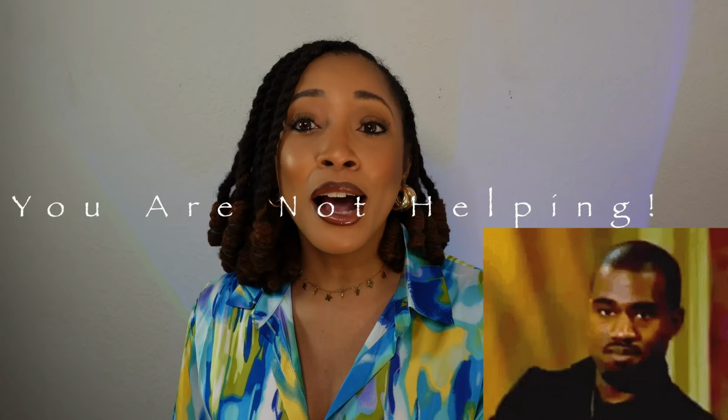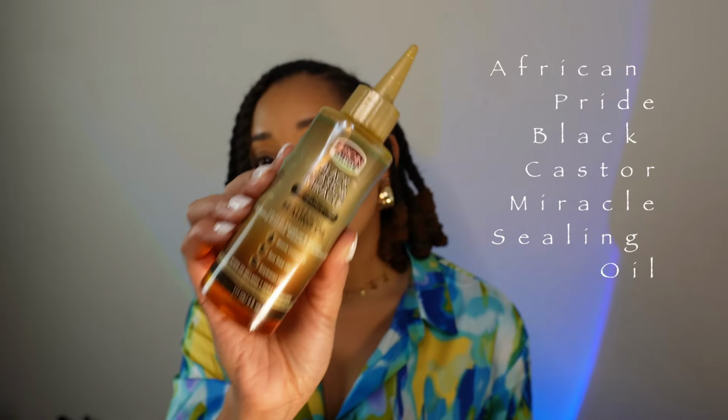Now, the second thing you need to have is some sort of oil. You need an oil. The issue I noticed a lot of people do is they put the oil first and then spray the hair. You do not. You're not helping, because the point of having some level of oil is to lock in the moisture into your locks. And right now my favorite oil is the African Pride Black Castor Oil Miracle. Love this oil. It works wonders on my scalp, especially if you have issues with dry scalp.